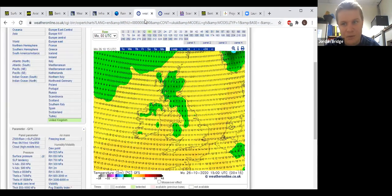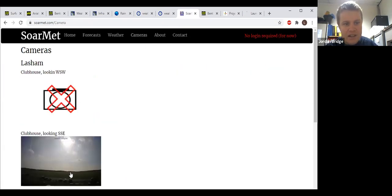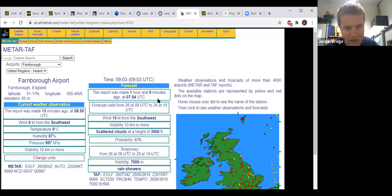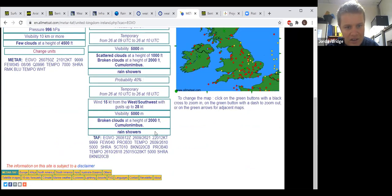Top temperature today still feels fairly cold, barely double figures at best, and dew points probably mid-range of the 0 to 10s, so about 5. Currently at Lasham, we have a temperature of 8 and a dew point of 6. I expect that will change as the front comes in. No webcams today because they're not working, and we'll just have a look at a METAR from Farnborough showing scattered to 3,000 feet with rain showers, and westerly winds, probably not picking up the change in wind direction. The Odiham shows a bit more of a change with the weather we've got here, showing a bit more westerly later in the day.